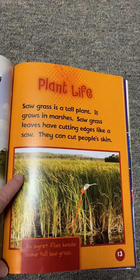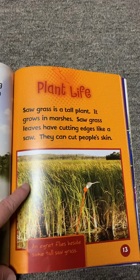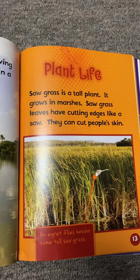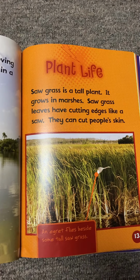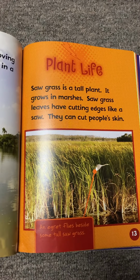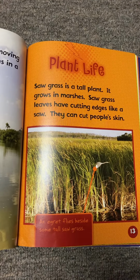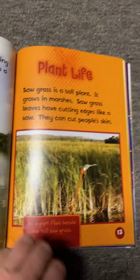Plant life. Sawgrass is a tall plant. It grows in marshes. Sawgrass leaves have cutting edges like a saw. They can cut people's skin. Caption: an egret flies beside some tall sawgrass.